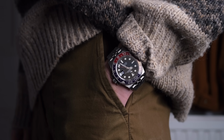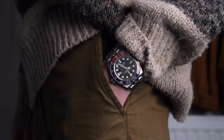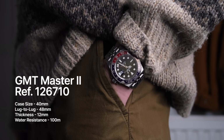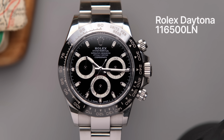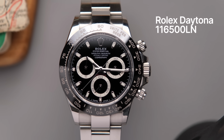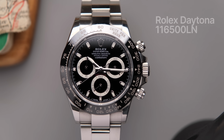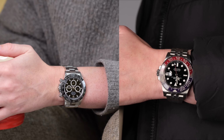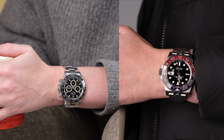Now, honestly, this watch is kind of too big for me, so this has a case size of 40mm, and it's a large feeling 40mm. So as I said, I have the Daytona 116500 LN, the black dial, older Daytona model, which is also listed at 40mm, but it doesn't feel anywhere near as large as the GMT Master II.